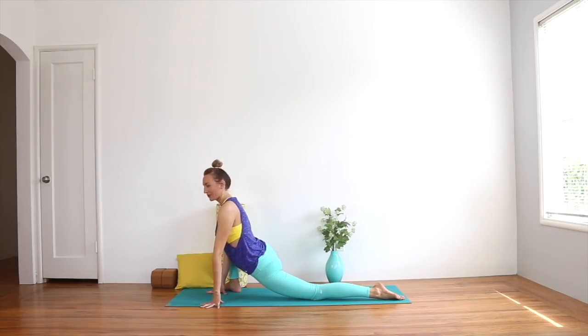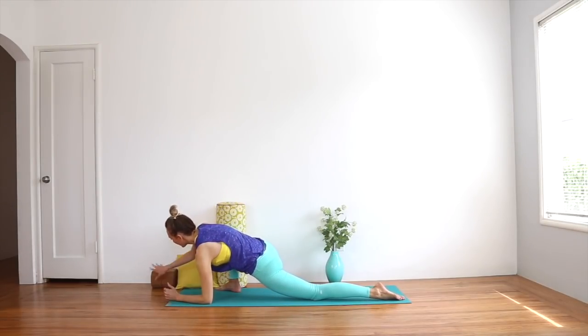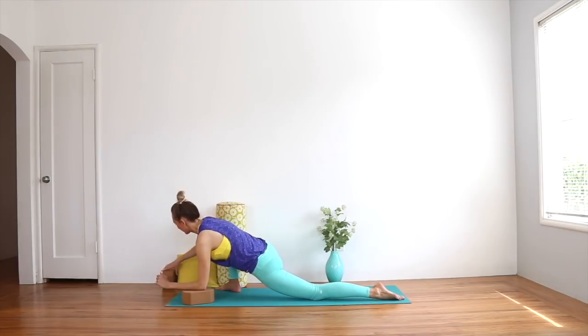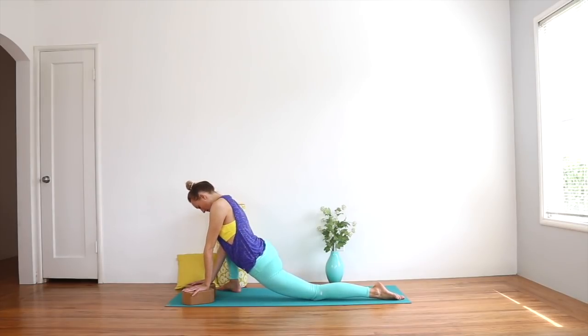And now you can decide if you want to stay here or if you want to take the elbows down to the floor. If you're in that sort of in-between place, you can always rest the elbows on blocks. And remember, having your elbows on the floor isn't better. A lot of times staying upright is actually the more intense stretch. So just be in the best place for you today. 5 breaths here.